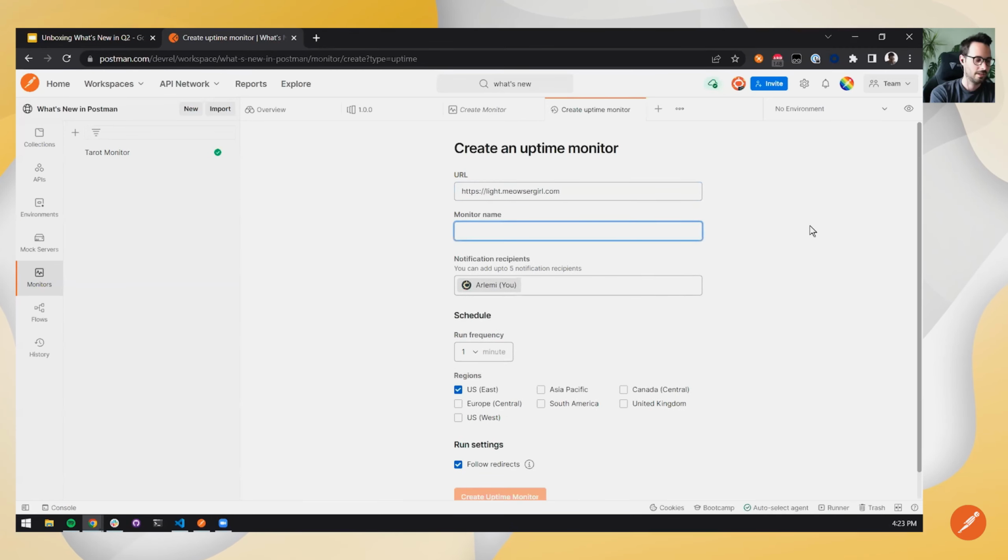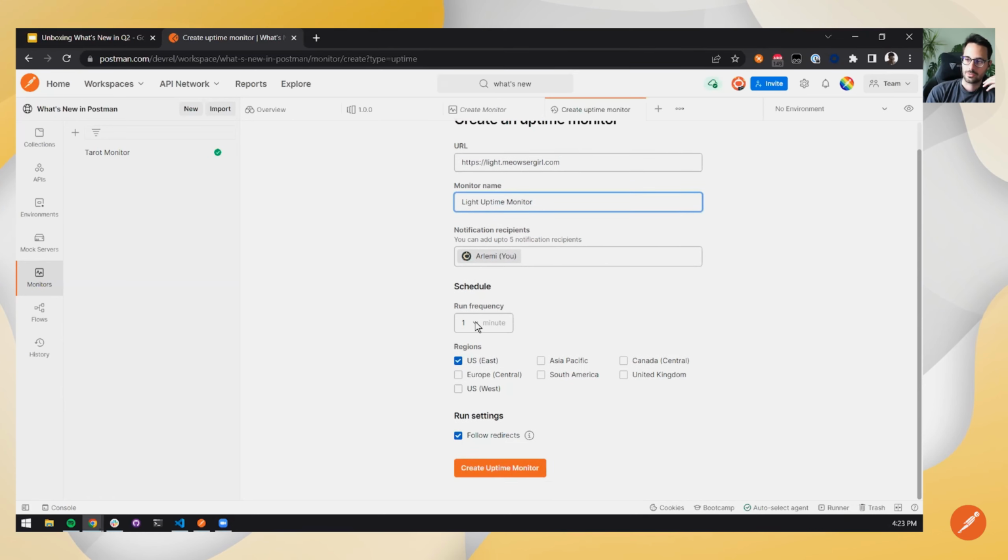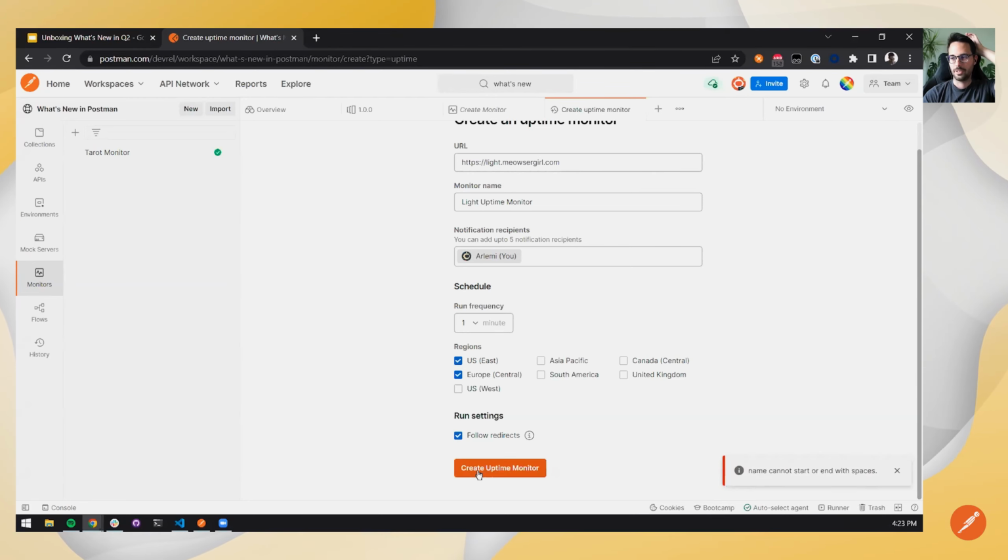Okay. So I'll call it light monitor, time monitor. You can run it on a schedule as well, every minute, every 5 minutes, etc., but also in different regions. So I could say I want to check from the US East, but also Europe, which is where I am. And I'll create that uptime monitor.